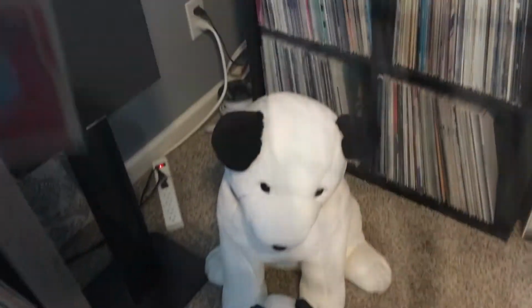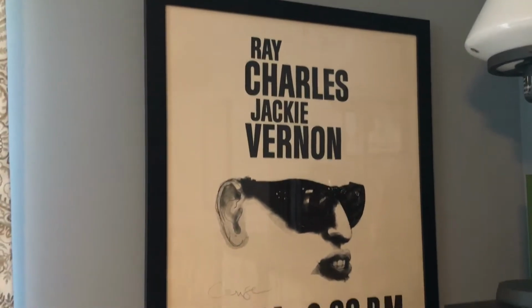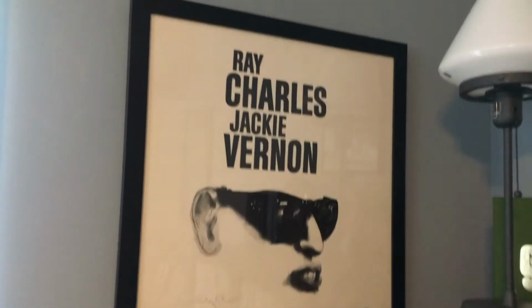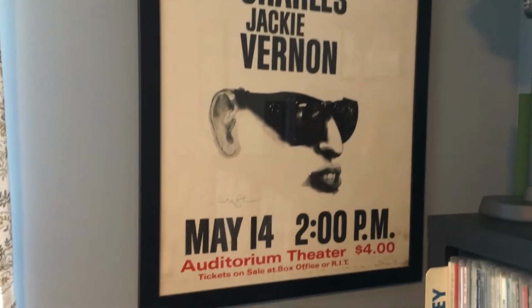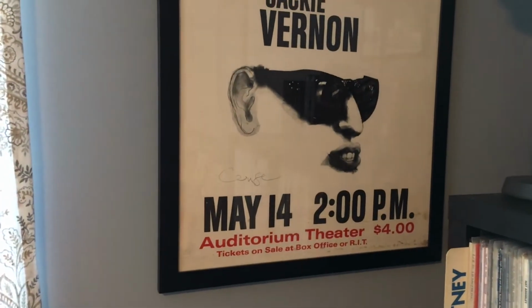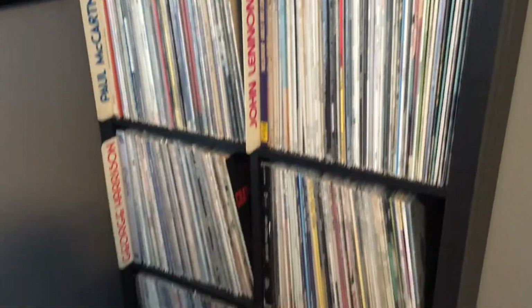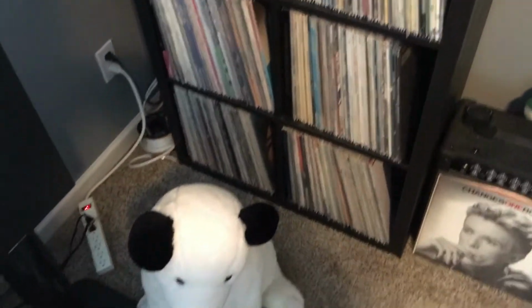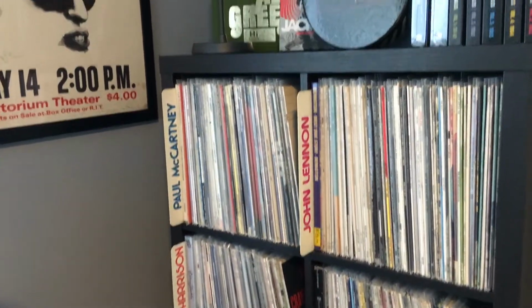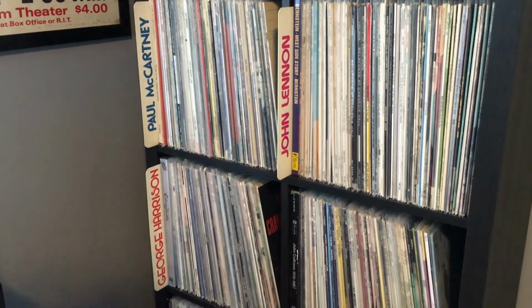I have this great Ray Charles poster, probably from the late 60s or early 70s. I'm also a huge Ray Charles fan. And this was at the Auditorium Theater, $4 for a ticket. This is another case filled with jazz recordings. Don't be fooled by the tags there. I am missing Ringo, unfortunately, but I will find him one day.